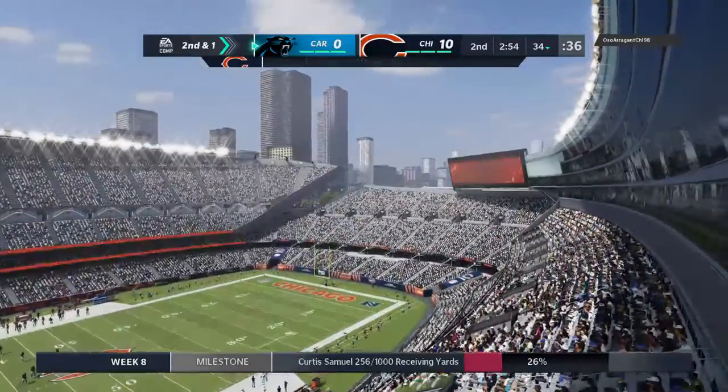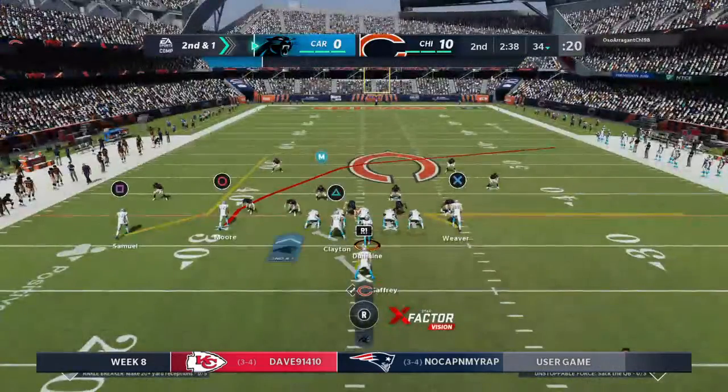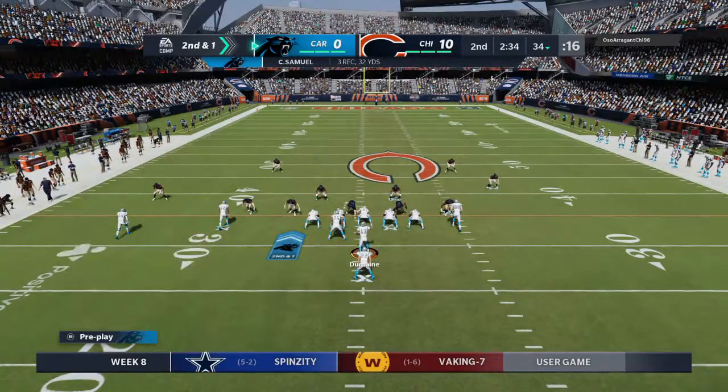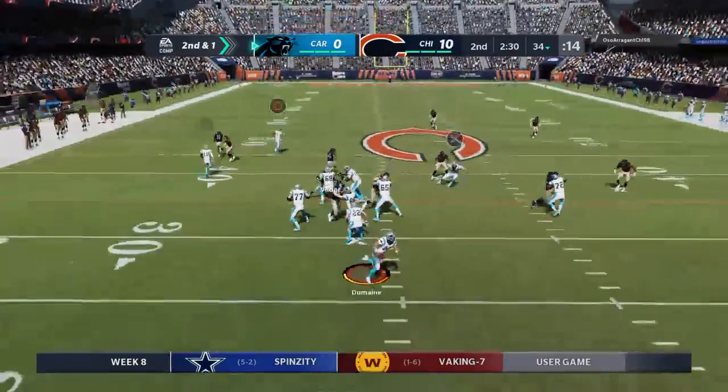Samuel. Well, it's time for them to be good teammates right here. And what I mean by that is possess the ball for a little while. Get at least 2 first downs. Give their defense a chance to settle down a little bit after they give up a touchdown. 2nd and 1.